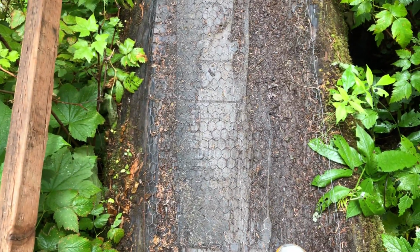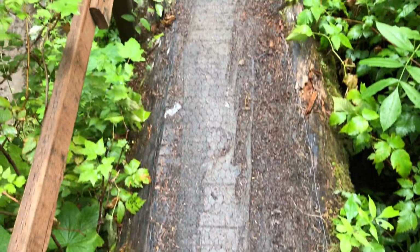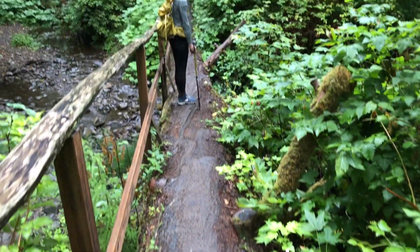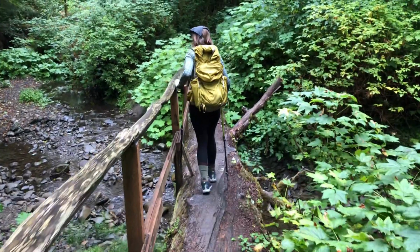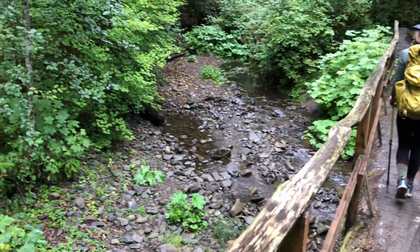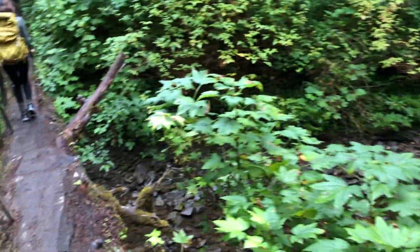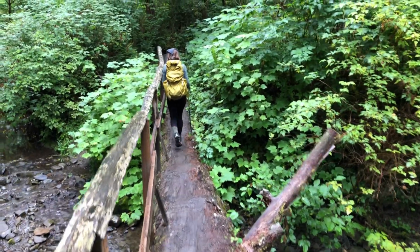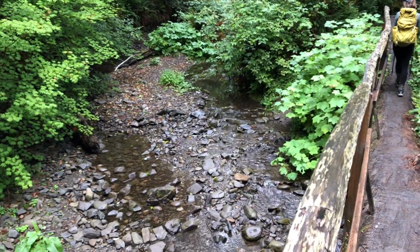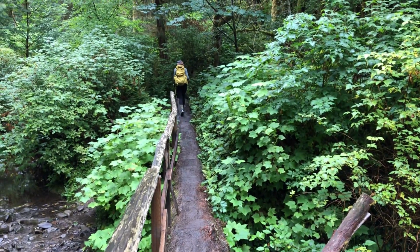This is a giant log bridge. It's got chicken wire on it so it's not too slippery, and it crosses this Morgenroth Creek here, which you can see. And we are in the Bogachil rainforest right now, which I looked up on Google and was supposedly the least visited of the rainforests on the peninsula. And it seems pretty accurate because there's like a handful of cars in the parking lot.